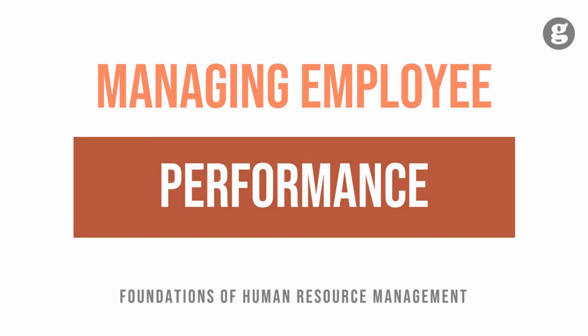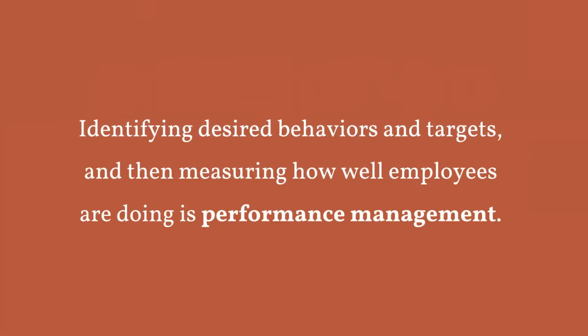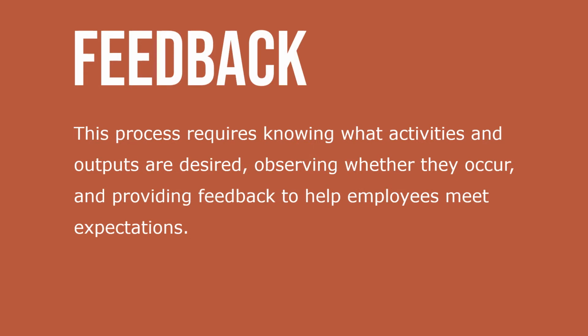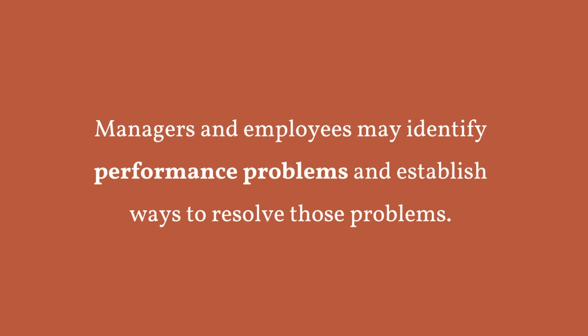Let's take a look at managing performance. Identifying desired behaviors and targets and then measuring how well employees are doing is performance management. Performance management is the process through which managers ensure that employees' activities and outputs contribute to organizational goals. This process requires knowing what activities and outputs are desired, observing whether they occur, and providing feedback to help managers meet expectations. Managers and employees can identify performance problems and establish ways to resolve them.